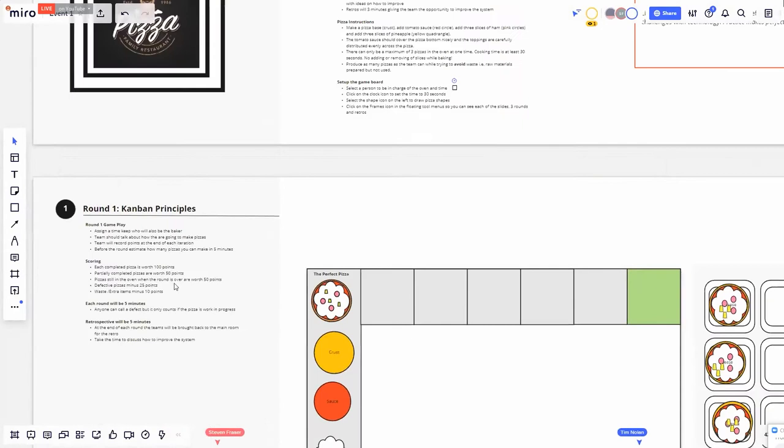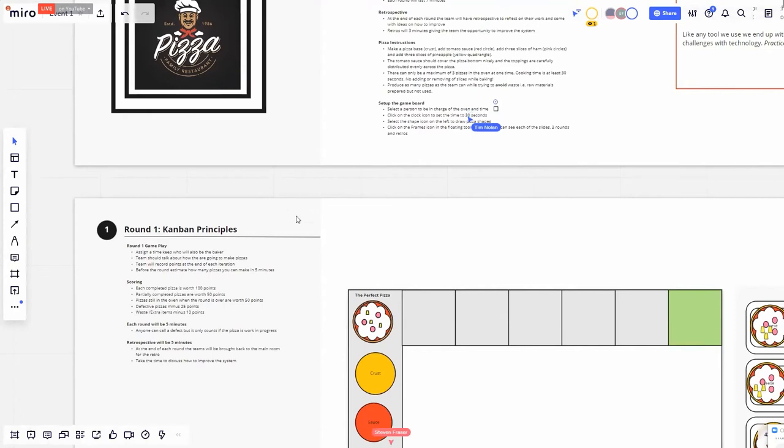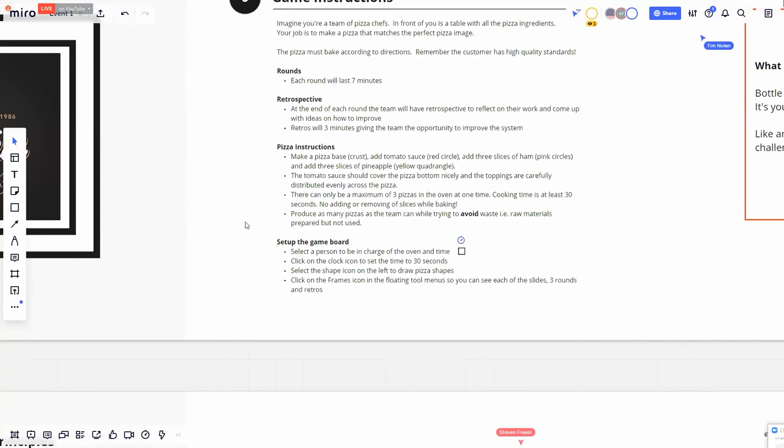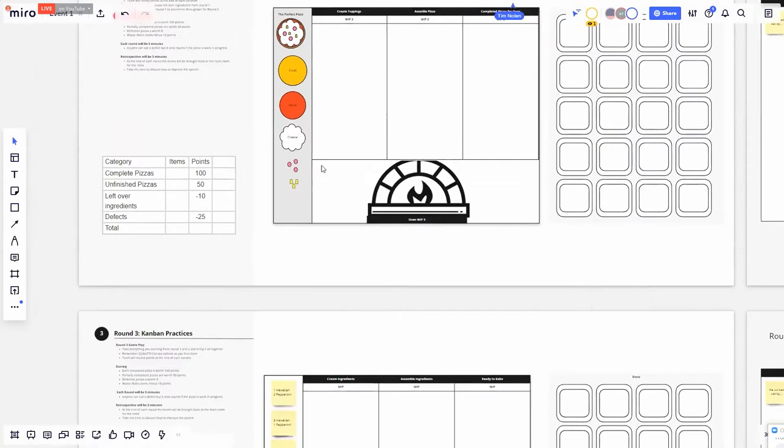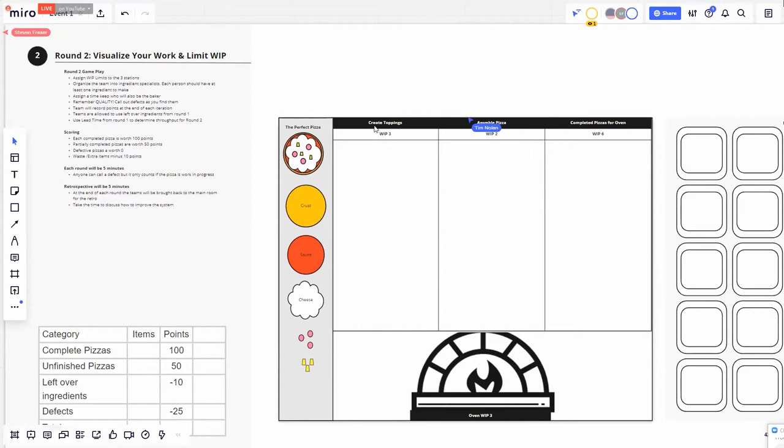They're thinking we're going to pass along the pizzas down the assembly line, and we're not. We're just kind of assembling them as we go. You know what I mean? Yeah, maybe that's a gap in the instructions. But if you go down to the second pizza board, see the Kanban board: create toppings, assemble pizza. Yes, and those are the WIP in there. When it says WIP three, I would say that's three crusts. Yeah, one of each. We say crust is the base of the pizza.